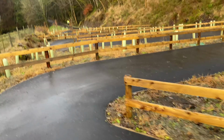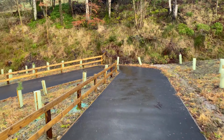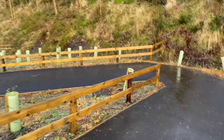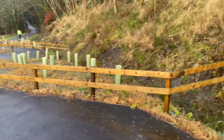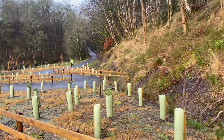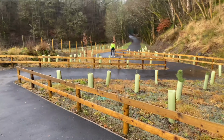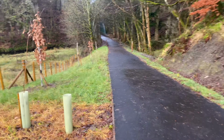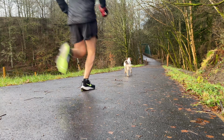There's Bella behaving herself. The amount of investment that must have gone into this path must be massive. With the number of bridges they've had to replace, and the fact it's now paved the whole way as well. So, let's get back down towards Keswick.